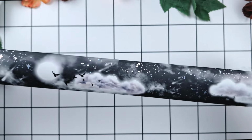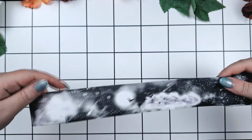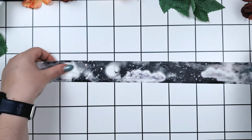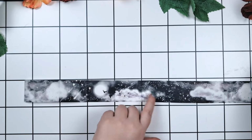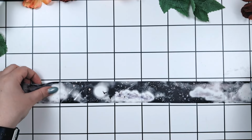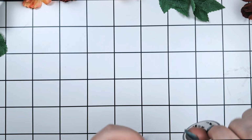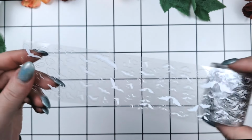There is 1.5 meters of this tape and the design is 35 centimeters long. I can easily measure that because the lines on my desk are exactly 5 centimeters apart, which finally came in handy. I would be delighted if this design was seamless, but you can see the line between. Oh well.